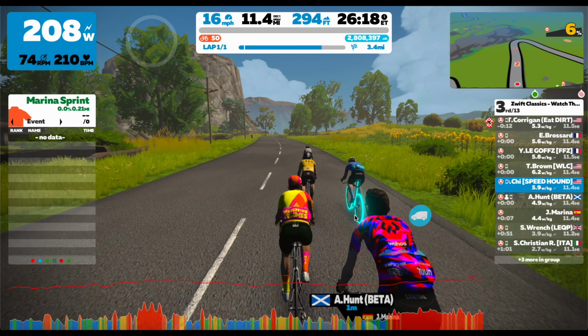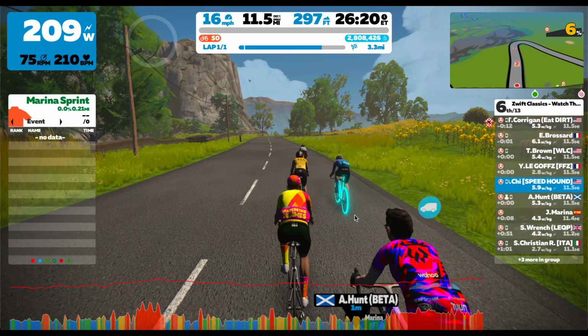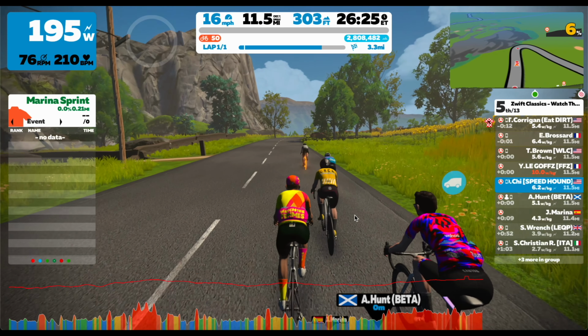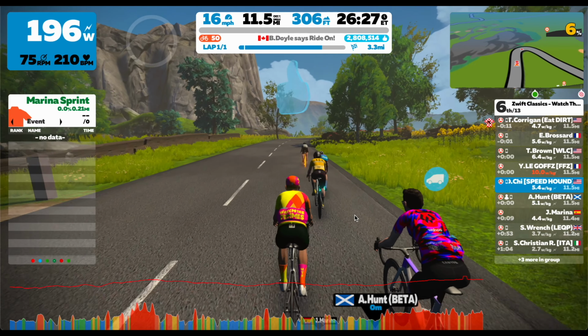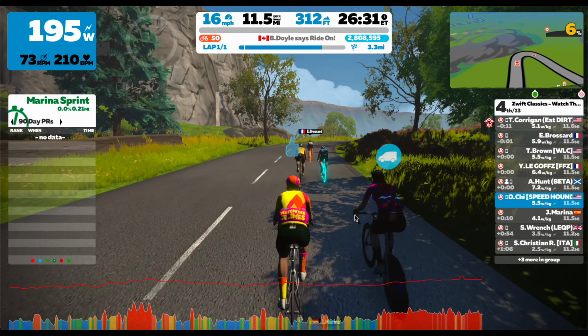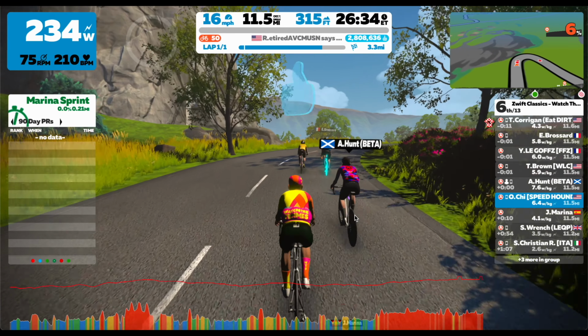You can see Alex Hunt is using his drafting boost to try to get a bit of a breather, and you can see based off my power graph that I am in zone 6 and zone 5, so I was very close to setting a 5-minute personal best, but I was a few watts off, which is okay.